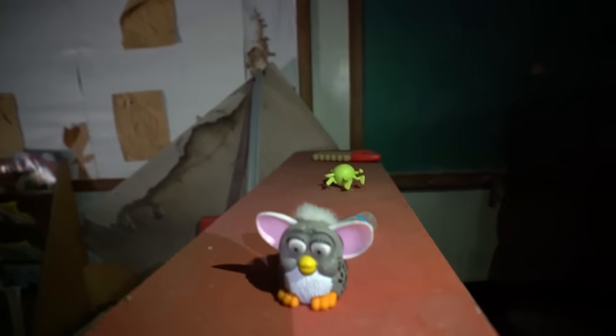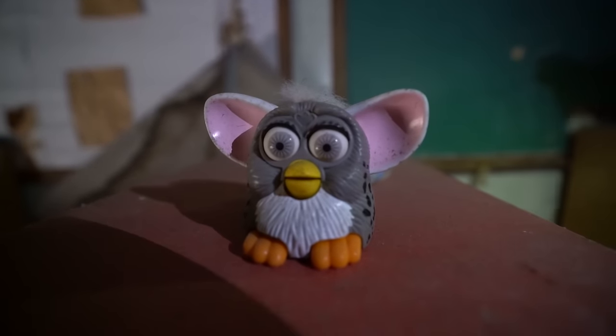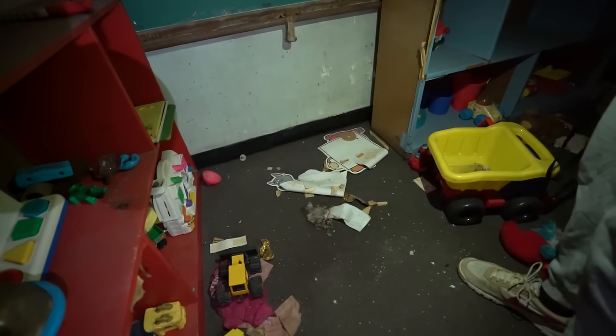McDonald's Furby. Remember the real ones would just talk in the middle of the night? These things are so weird. Yeah, somebody was having sex right here. Oh. Yeah. Lovely.